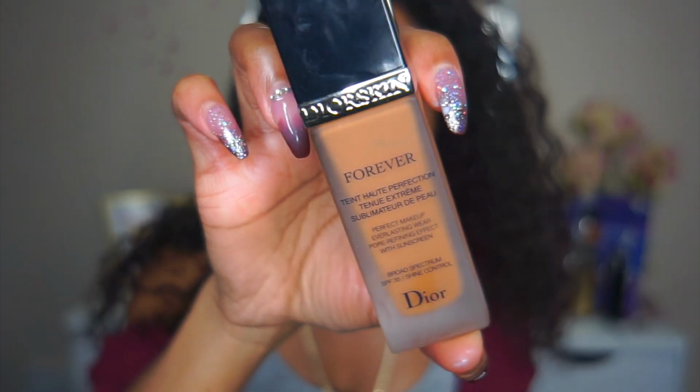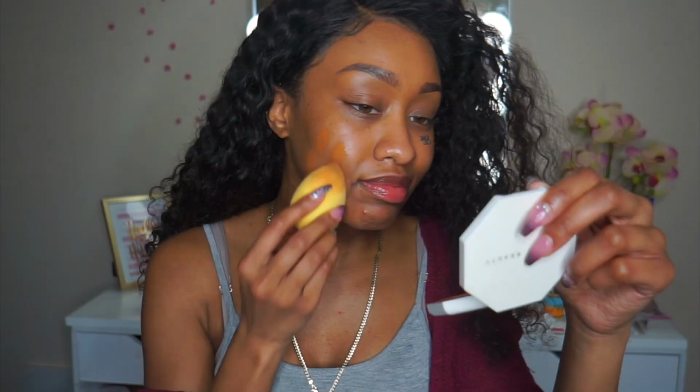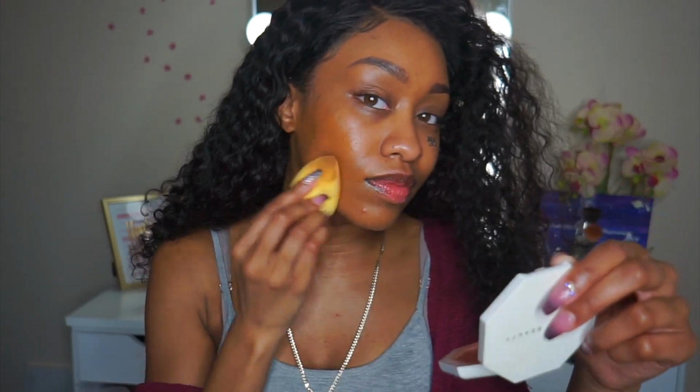Let's start with priming the skin. I'm using the Becca First Light Primer, using my Dior Forever Foundation in 044. Too lazy to wet my beauty blender, so I'm using my Mero Badesco Cucumber Spray. It was too dark, so I'm using my YSL All Hours Foundation in B70.